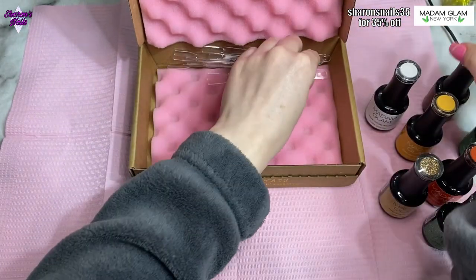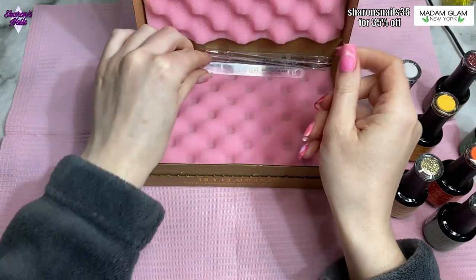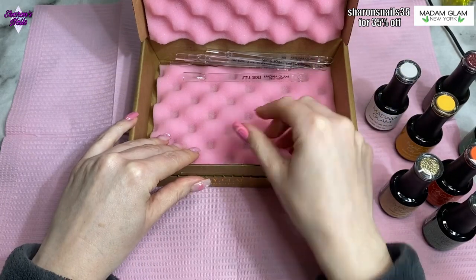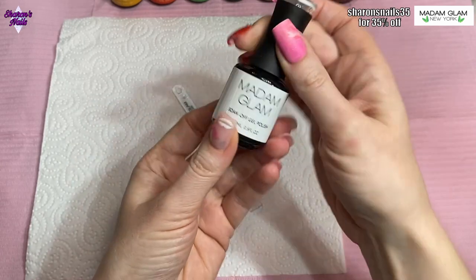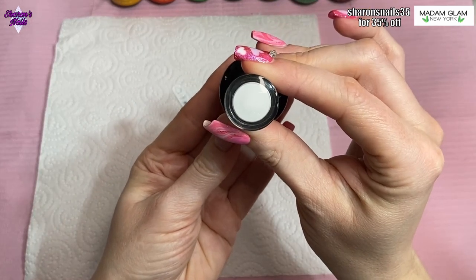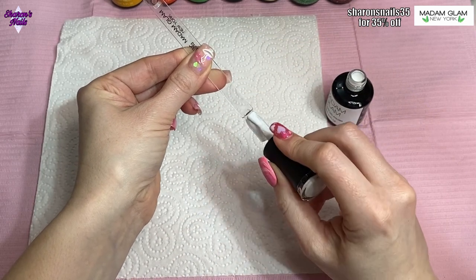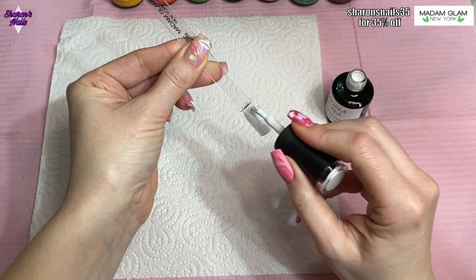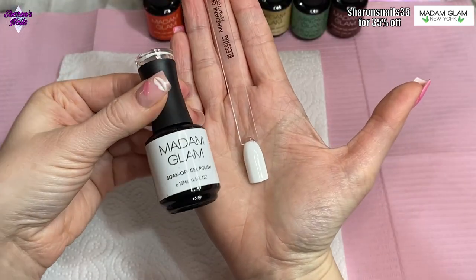So I've got my Madam Glam swatch sticks, and I'm going to swatch them all for you now, and then you can see what the colours look like. As usual with these swatches, I'm going to put two coats of every colour on the swatch stick, and then I'm going to top coat them off camera, and I'll show you after each swatch what they look like with two coats on. And then I'll put matte top coat on the underneath of the swatch stick as well, so you can see what they look like matte.